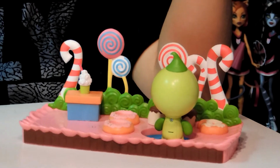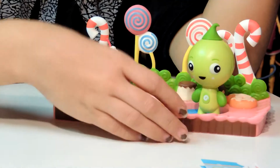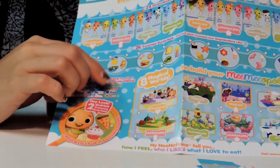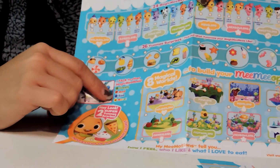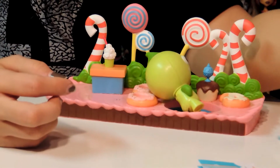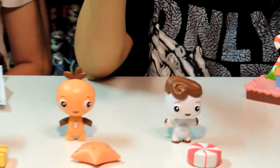And also, it shows his little button right here, it was on green. So when it's on green, it means that he's happy. Happy, mad, sad, and then there's more. So on the back, there's instructions on how you can interact with all of them together and with the food.